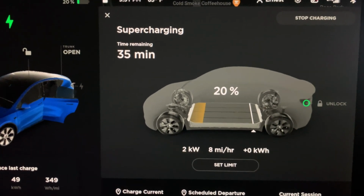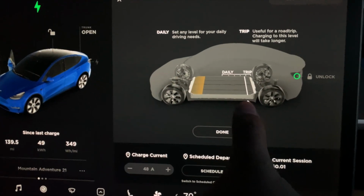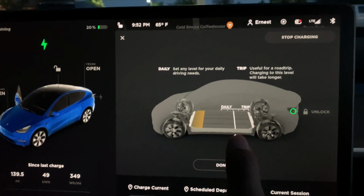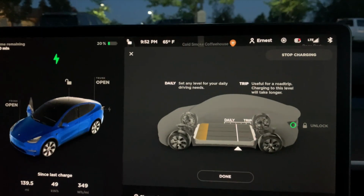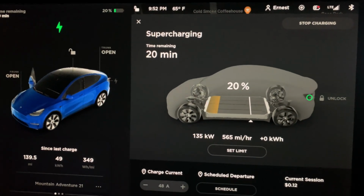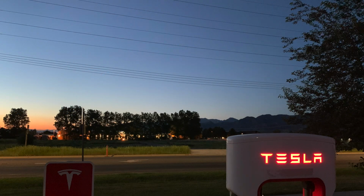Maybe? Here we go. We do not need to be here till that high, so to give it a break, I think tonight I'm just going to go to 75% and then we'll find our hotel, and that way it's not sitting so high overnight. The last of a beautiful sunset sank behind the hills as we charged.